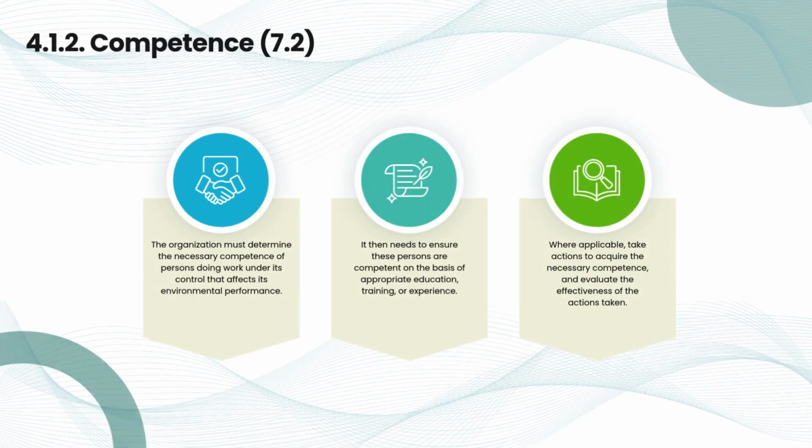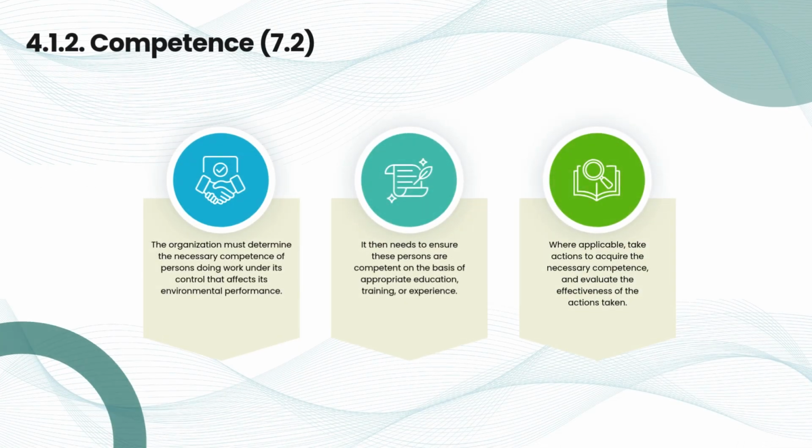Next is Clause 7.2, Competence. This is vital. It's about ensuring that everyone who performs tasks that can affect your environmental performance has the necessary knowledge, skills, and experience. You need to identify what competence is required for each role.